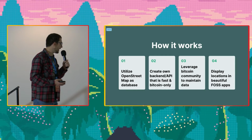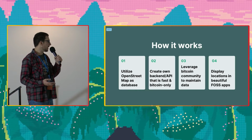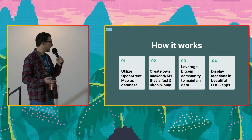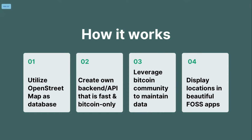So how does it actually work? So what we do is we utilize OpenStreetMap as much as possible to do a lot of the heavy lifting. They're a well-established project, and we didn't need to reinvent the wheel. And they have an open API. So we use OpenStreetMap, and we're super grateful for that. And then we created our own backend and API that is a bit faster. And it also filters out the millions of locations, billions of locations on OpenStreetMap, and it only shows the Bitcoin data, which is what we're interested in as Bitcoiners.